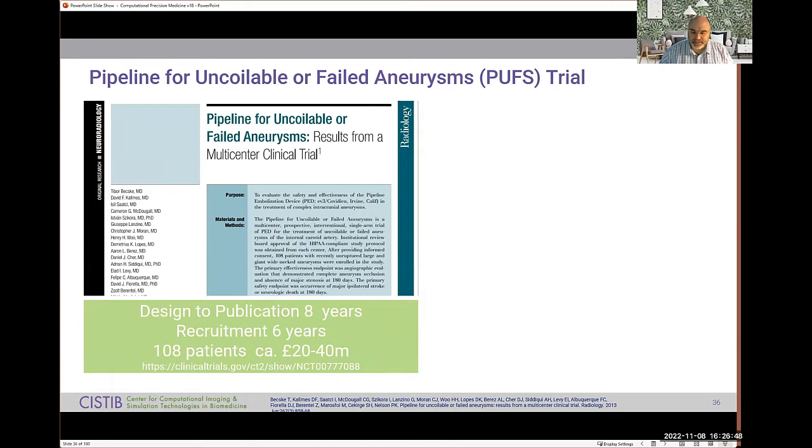So this is the sort of evidence that a device like the PED uses to get regulatory approval. This is the first publication, what is called the PUFS trial, or Pipeline for Uncoilable or Failed Aneurysms. This was published in Radiology, as far as I remember. It took about 8 years from design to publication, 6 years of recruitment, and this is to get the whopping number of 108 patients. So it's not massive, okay? And probably this trial cost between 20 and 40 million.